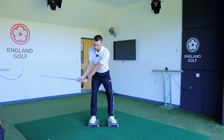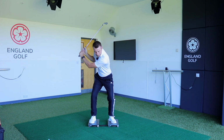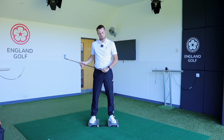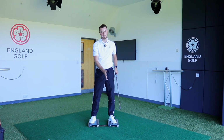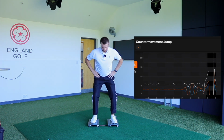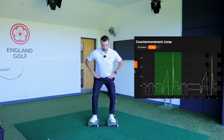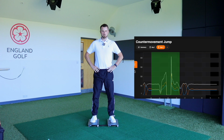The players who can essentially create more impulse over this given movement pattern, by the time the club gets to mid downswing, essentially are able to put more force through the handle, through the grip, and into the club head at impact. So through testing the counter movement jump on the force plates, we get a clear impulse number. So with this ability to create high amounts of force in this key movement pattern, has a strong scientific correlation to the amount of club head speed potential you can create.